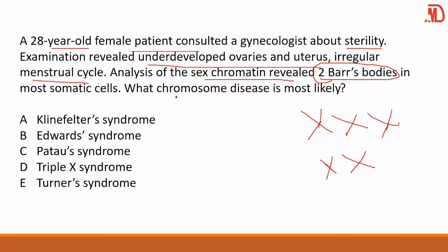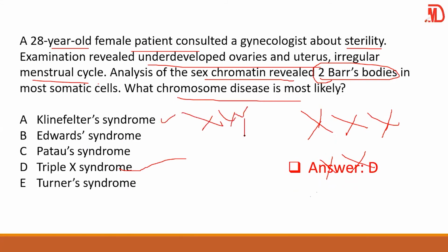So, what chromosome disease? I've already told you, this is trisomy X, also known as triple X syndrome. Again, Klinefelter is XXY, found in boys. Edwards is trisomy 18. Patau, trisomy 13. Turner, XO.